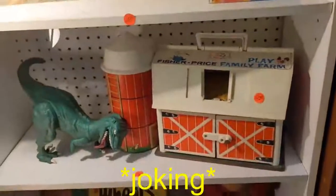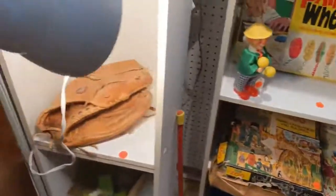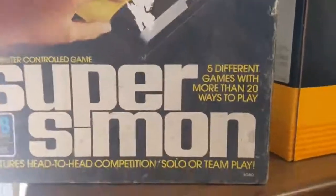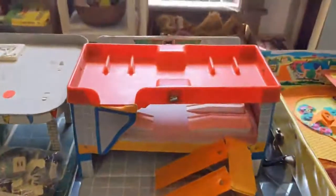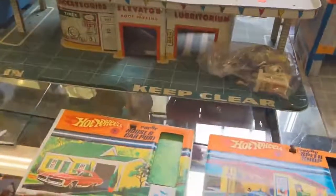And it's at this point I'm talking to somebody. There you go, Fisher Price Dinosaur Farm. Jurassic Park Fisher Price. Had one of those as a kid. Well, I was an old kid, but check this stuff out. That's a Marx. That service center there, that's a Marx toy.